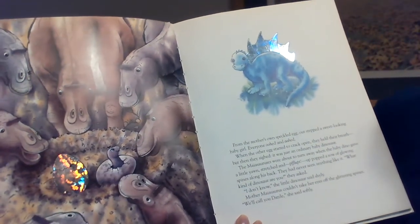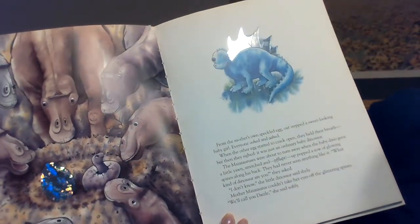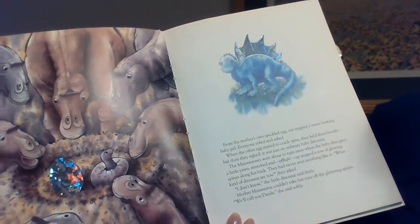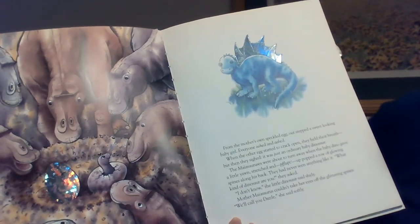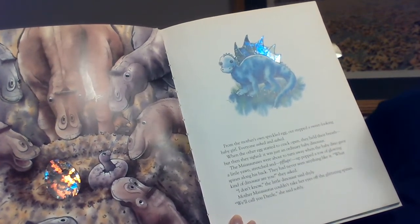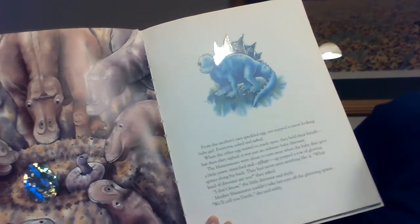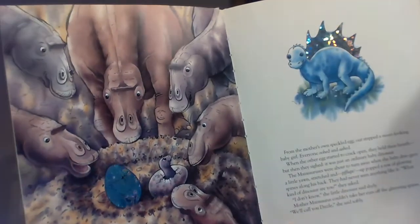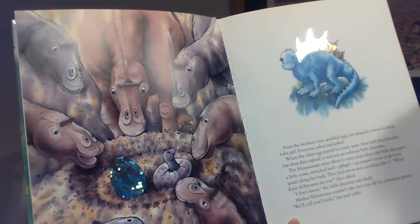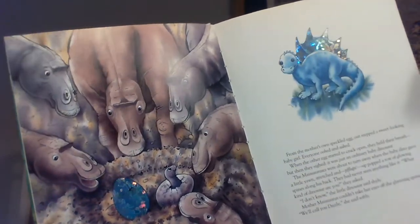From the mother's own speckled egg, out stepped a sweet-looking baby girl. Everybody oohed and awed. When the other egg started to crack open, they held their breath. But then they sighed. It was just another ordinary baby dinosaur. The Myosauruses were about to turn away when the baby dino gave a little stretch, yawned, and poof! Up popped a row of glowing spines along his back. They had never seen anything like it. What kind of a dinosaur are you? They asked. I don't know, the little dinosaur said shyly. Mother Myosaurus couldn't take her eyes off the glittering spines. We'll call you Dazzle.